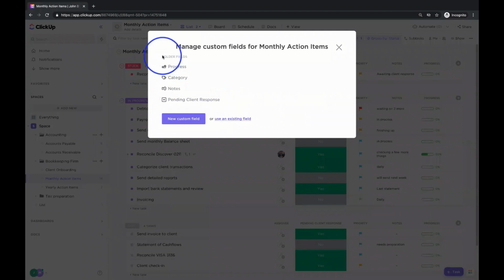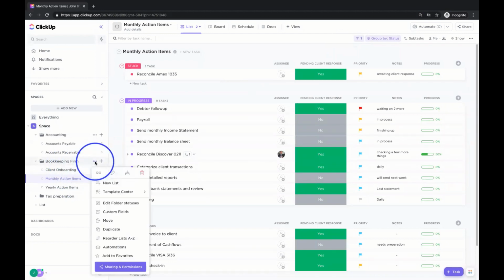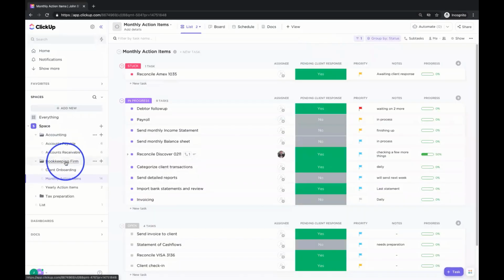And you may notice it says folder fields, right? That's because these custom fields are actually set at the folder level, but because they're set at the folder level, they trickle down to the list level. So here at the Bookkeeping Firm, if we click the custom fields option, you can see again, folder fields, same folder fields. And because those fields are set up in this folder and these lists are contained inside this folder, the tasks inside these lists will have access to those custom fields.